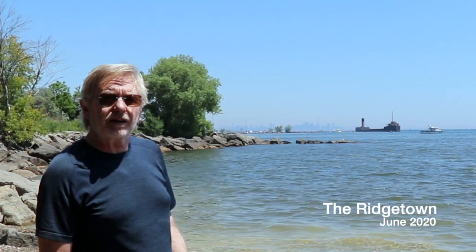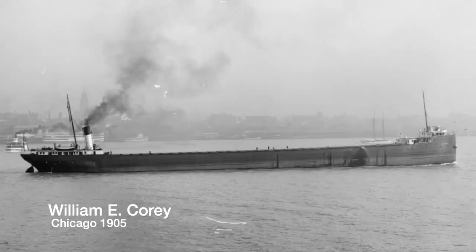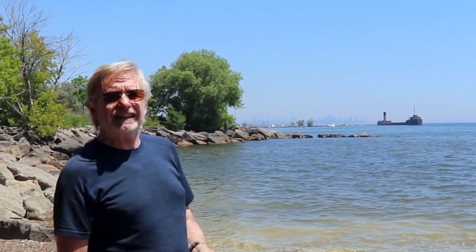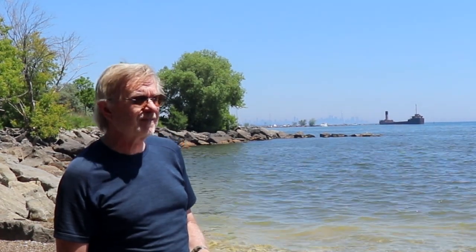That's the Ridgetown. It was scuttled there deliberately in 1974 to act as a breakwater for the harbour at Port Credit. It's called the Ridgetown today, but that wasn't its original name. It was originally christened the William E. Corey and was built in Chicago in 1905. It was one of four identical ships at 560 feet long each. They were the biggest on the Great Lakes at the time.